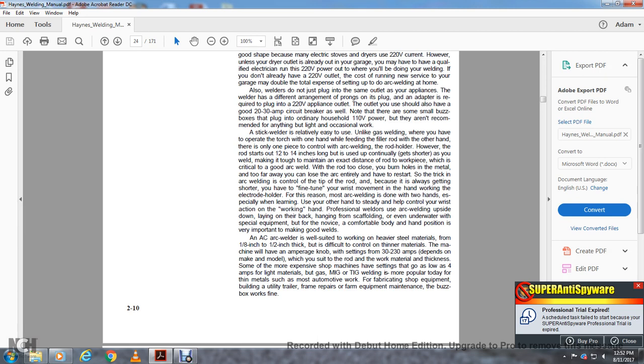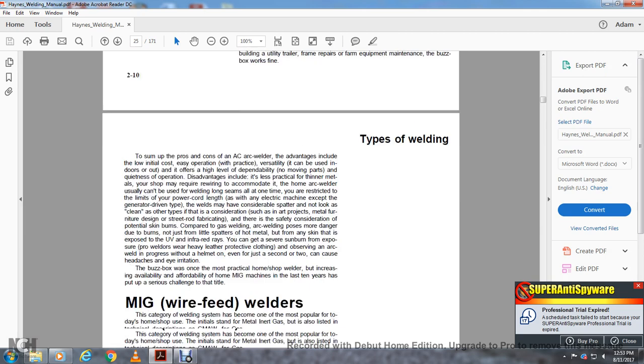But metal inert gas welding or tungsten inert gas welding is more popular today for thin metal, for most automotive work, fabricating shop equipment, body work, utility trailer frame repair. For farm equipment maintenance, the buzz box works fine.